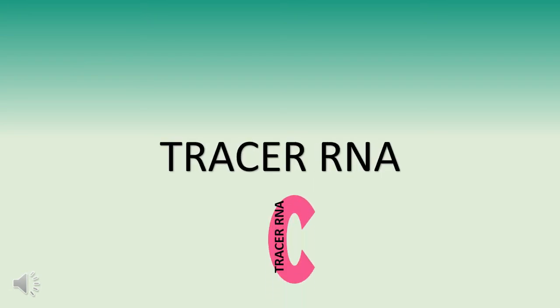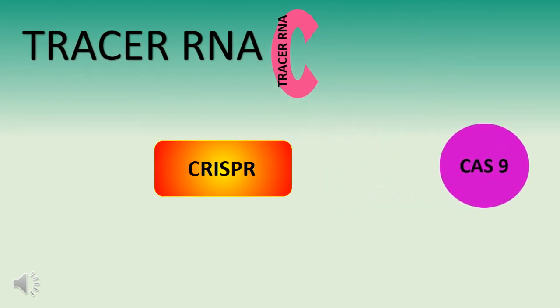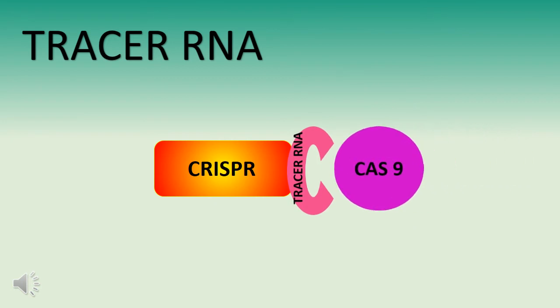There was a step in the CRISPR system that I have left out. This is tracer RNA. Remember I said that the CRISPR RNA binds to Cas9? Well, for this to take place, the CRISPR RNA first needs to bind to tracer RNA. Once these have bound, it can recruit Cas9.